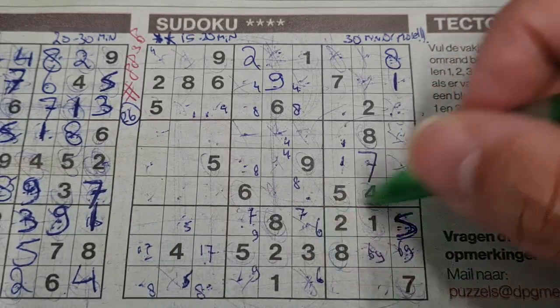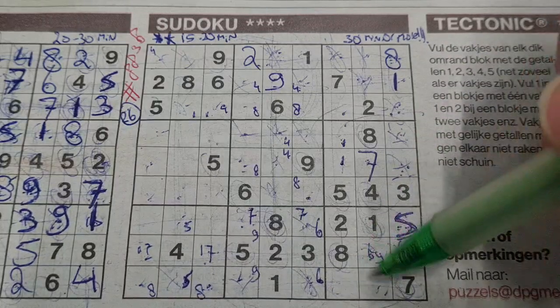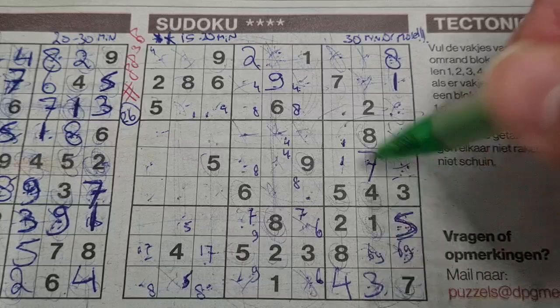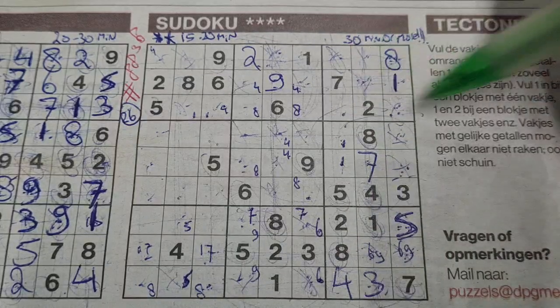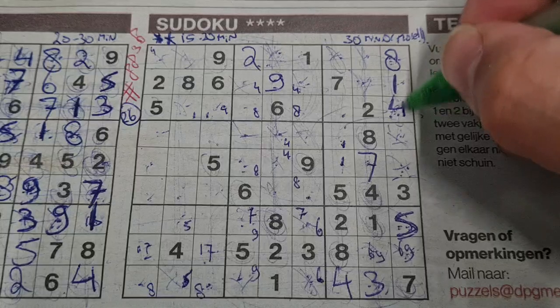So 2 numbers left in this big square. The 3 is missing, and the 4 is missing. 3 and a 4, 3 and a 4. We have a 4 in this column. No 4 there. 4 should be here, 3 goes there. 4 in this column, 4 in the column next. So last column, the only place left for the 4 should be there.